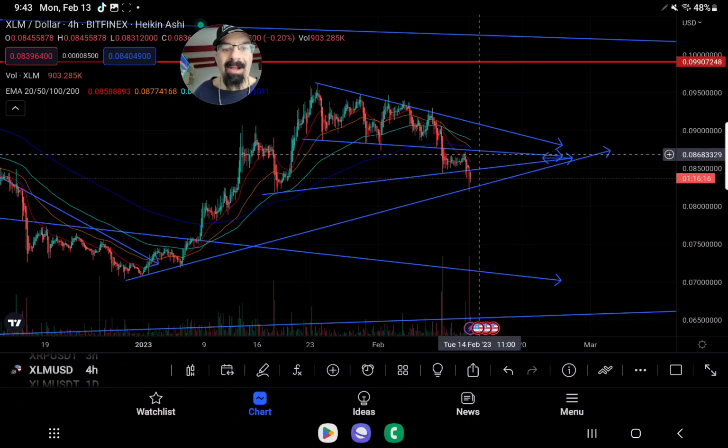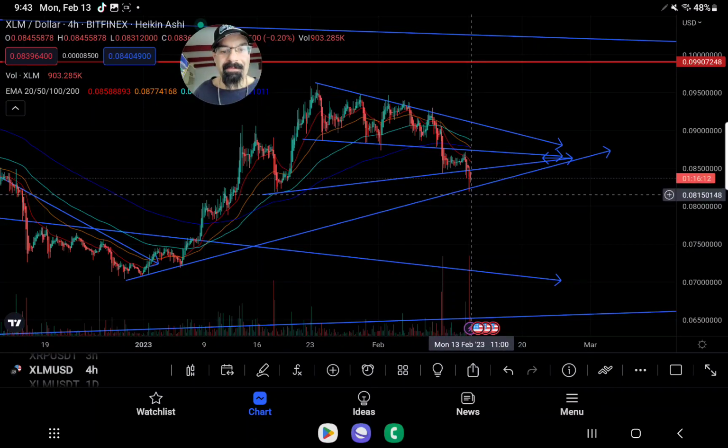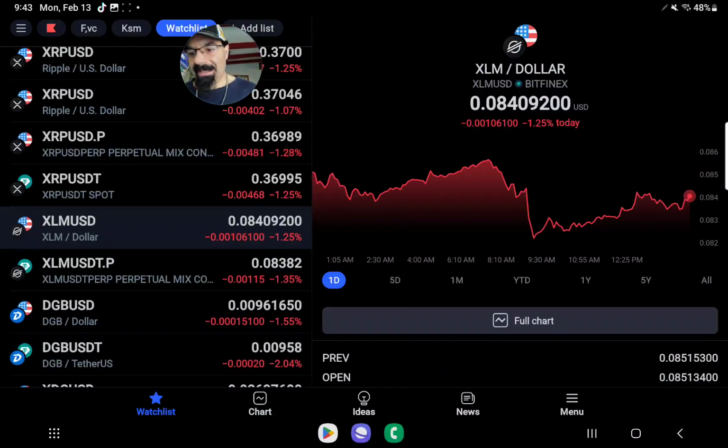Unless we break back up here miraculously and get back up into here over the 8.7, we're in some serious trouble. So if the 8.25 breaks, no. If the 8.22 breaks, expect a much bigger decline for XLM.